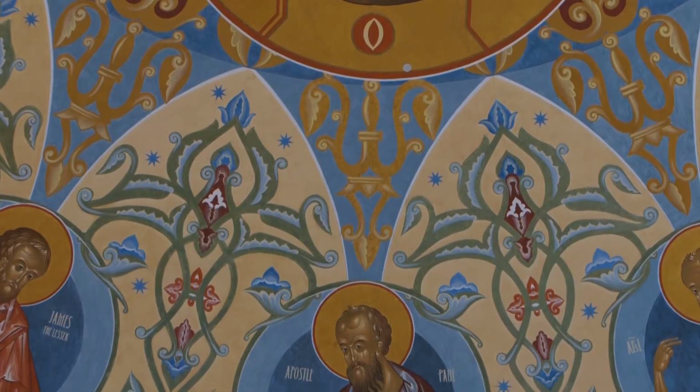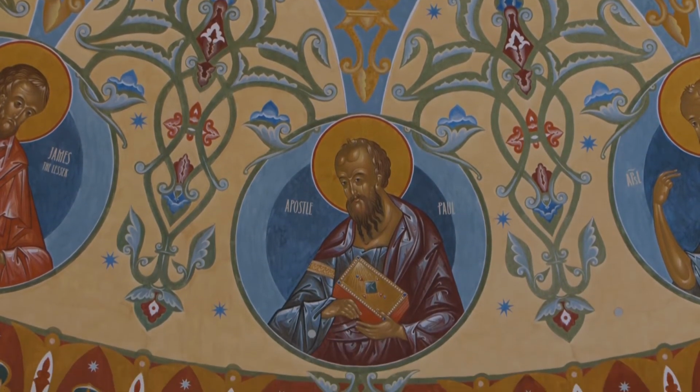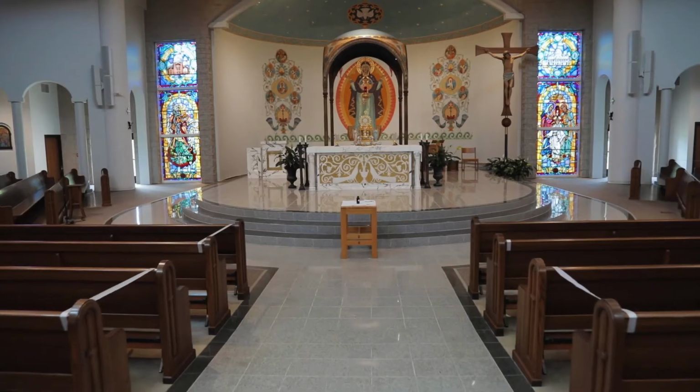Another thing you'll notice when you look at St. Paul is that while the other apostles are holding scrolls representing their prophetic roles and sharing the word of God, he is actually carrying a book, and that represents his substantial contribution to the New Testament.